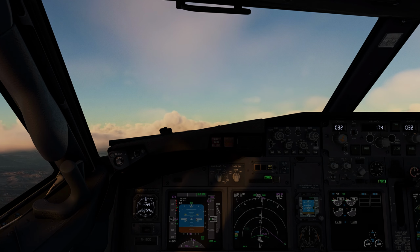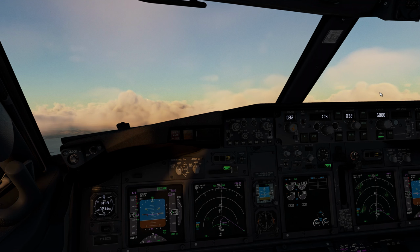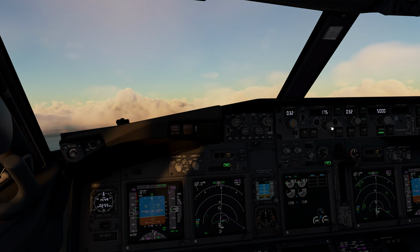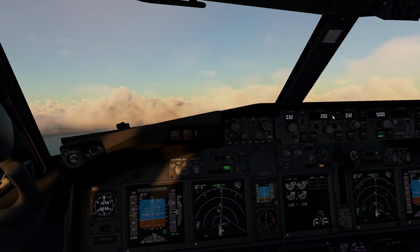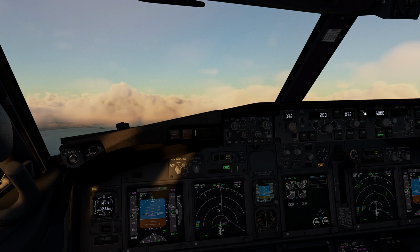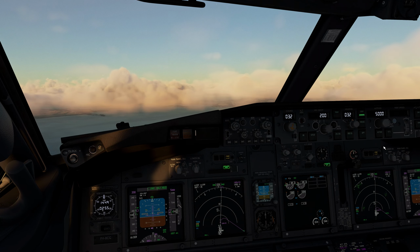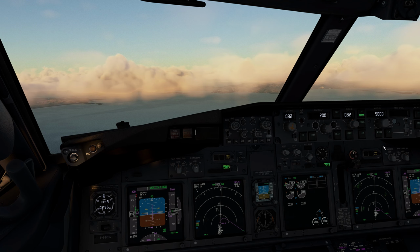Alright, reducing, 1,000 to go. Flaps 5. Flaps 1. Runway 03 right clear to land. Altitude hold.